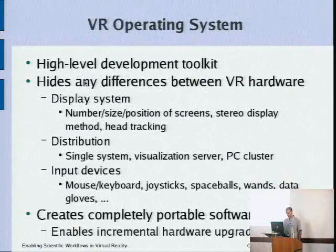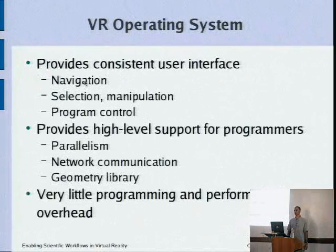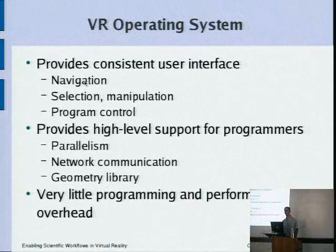Now, I'm going to skip a bunch of this because it's actually too much detail. So we have this VR operating system. And actually, you witnessed it earlier when I was showing that little demo with the point data. That was a VR program that normally runs in the cave. I just ran it on the desktop, or on my laptop rather, without any changes. So that's one thing you can do.